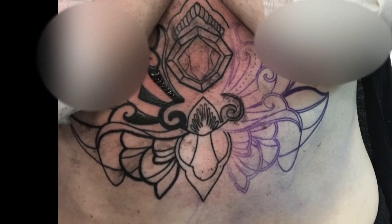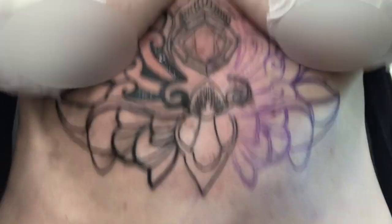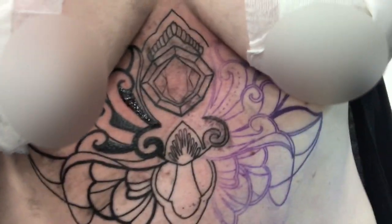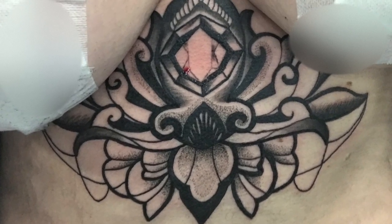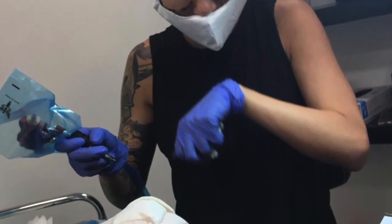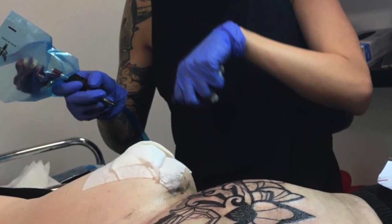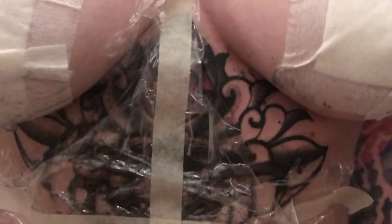After the stencil was on, the process has started. And I have to say, this was hands down the most painful tattoo I've ever had, and I have, well, some of them. Alexis knew about that, and she kept saying, "I'm sorry," and "please don't hate me," which kind of lifted my mood in the circumstances. 5 hours later, I was done.